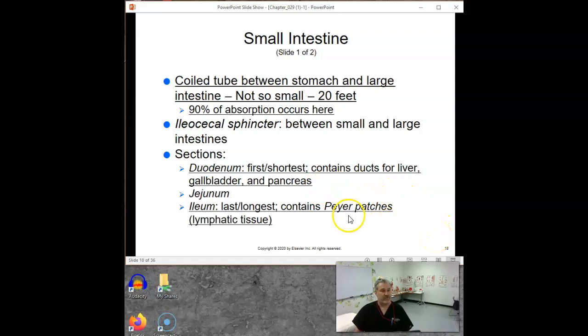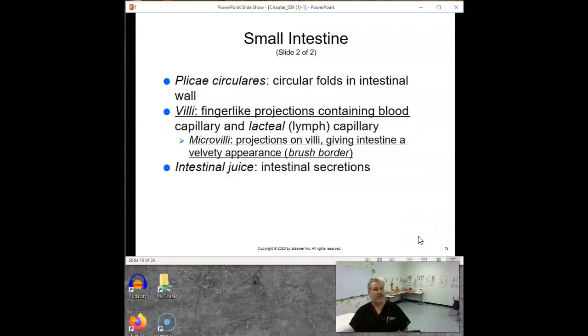And we'll get into Peyer's patches in a second. Let's go a little farther. Okay, here's what's really important. Remember I said your whole digestion works on this concept of surface area? So we increase the food surface area, right? Well, the small intestine's job now is to give that food as much surface area as possible.